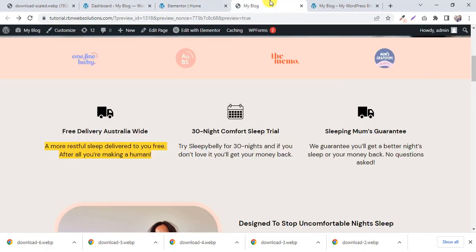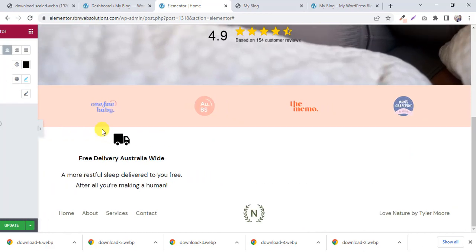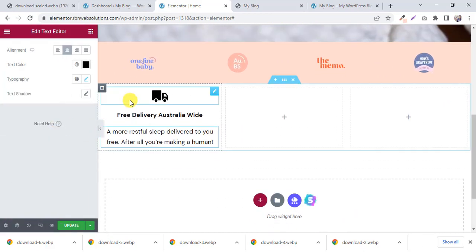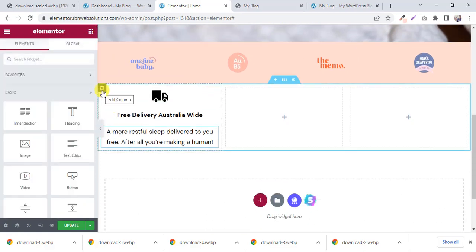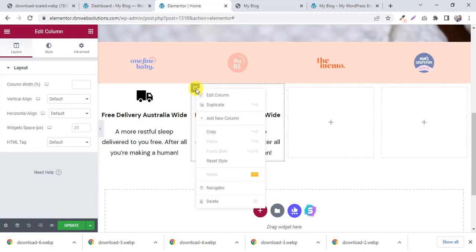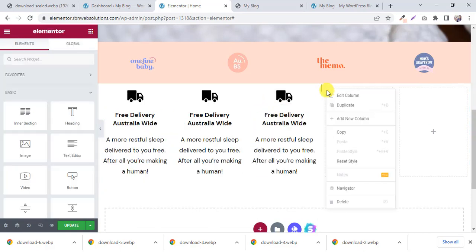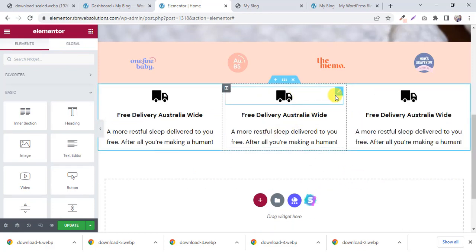So it's done, our first column is done, and now we can just duplicate all the columns. So we can duplicate the column. Here you just have to right-click with your mouse, and then you will see the duplicate option. So click on duplicate, and again duplicate these sections, and delete these 2 sections. Now you can easily change the image, the title and the description the same way.